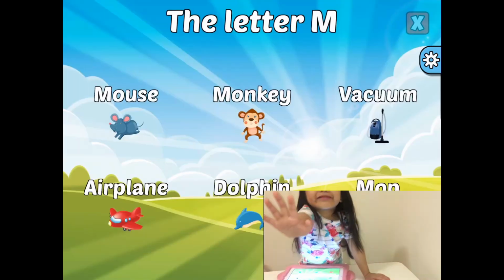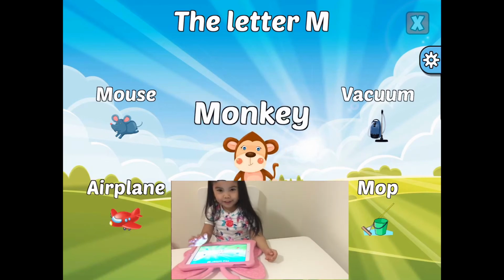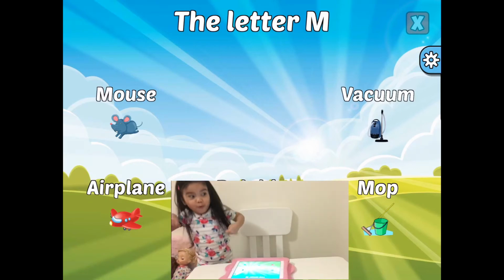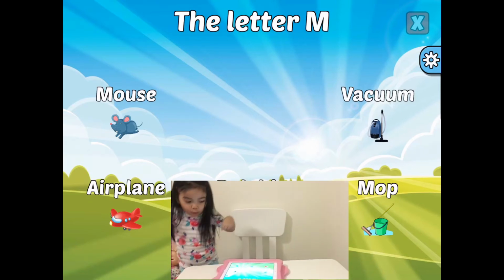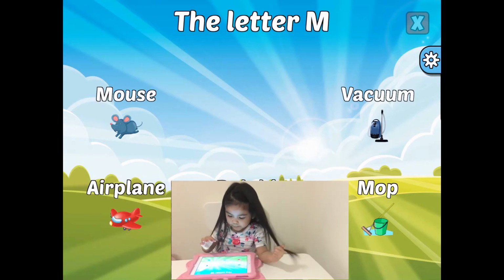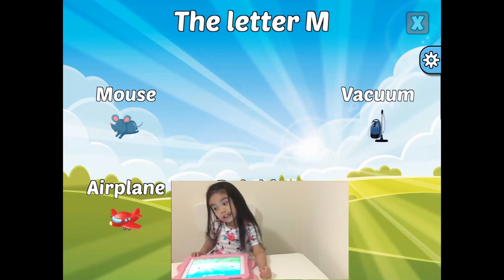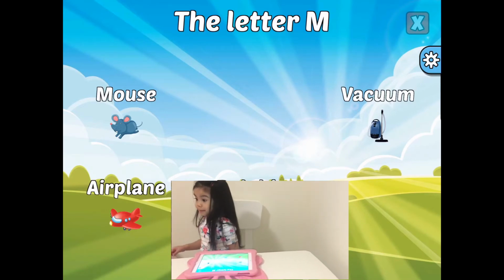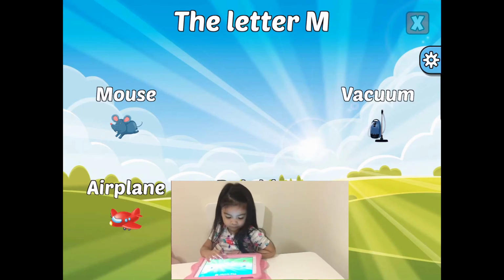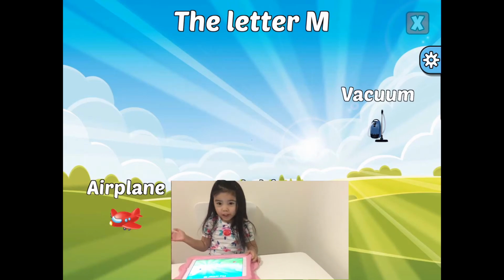Good girl. Tap all the words that start with an uppercase letter M. Monkey. What else? Silly monkey. Okay, what's next? Mop. A mop? Because when there's water on the floor, you use a mop. Next, one more. Mouse. Well done.